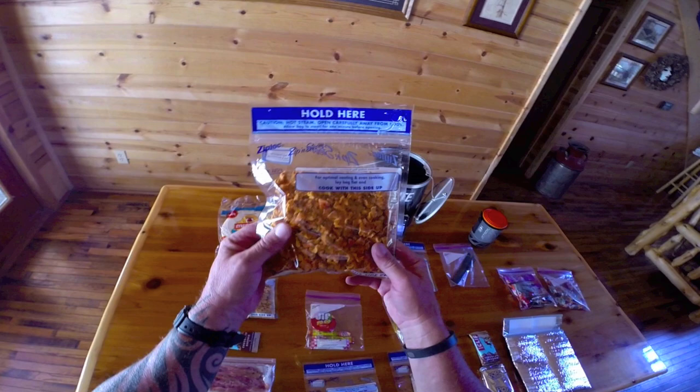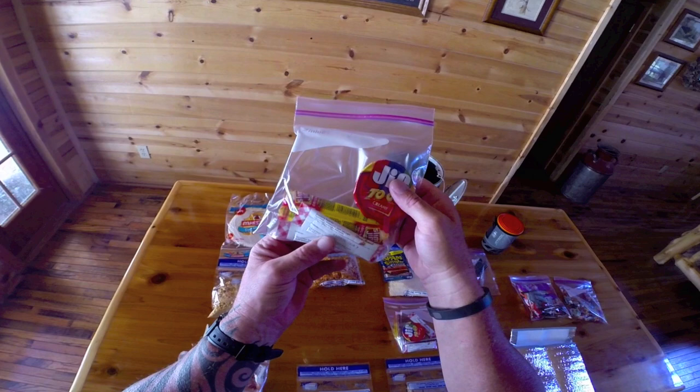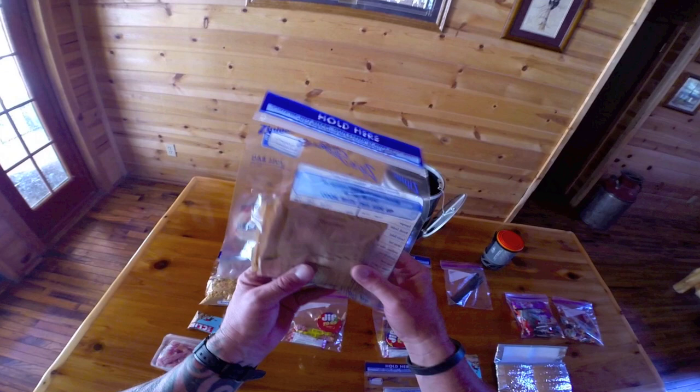Then here's another repackaged meal. It's lasagna and meat sauce. Then another lunch, you go with the flatbread, Jif peanut butter, some jelly, a couple of Slim Jims. And then breakfast, going real simple here on our food cache run, just a couple of oatmeals.